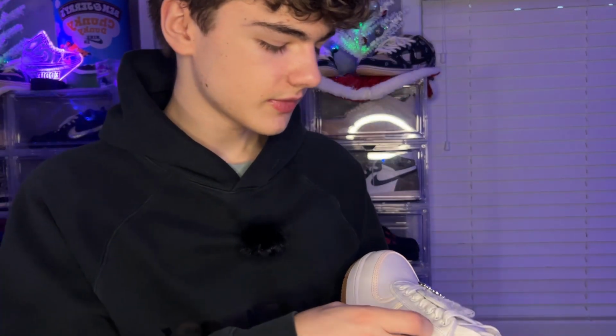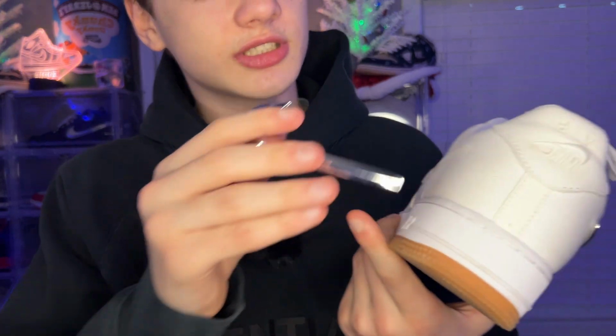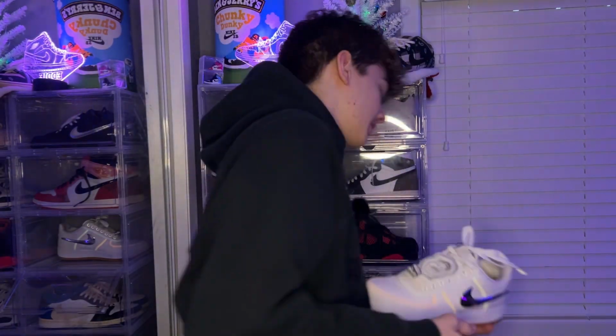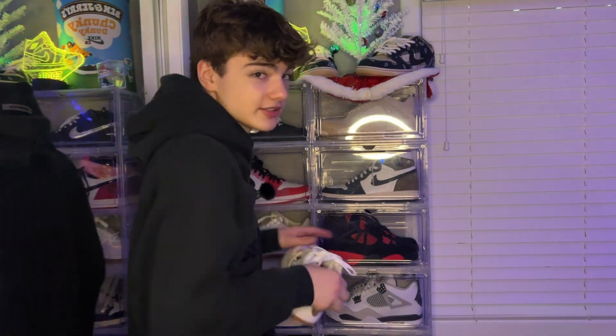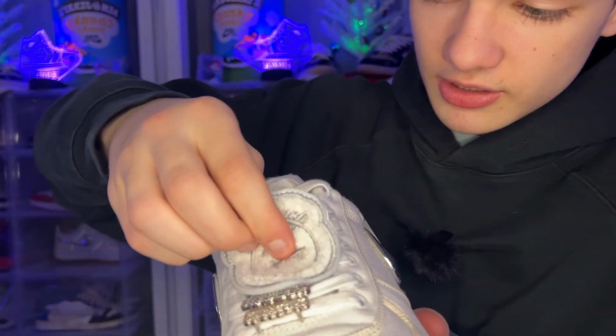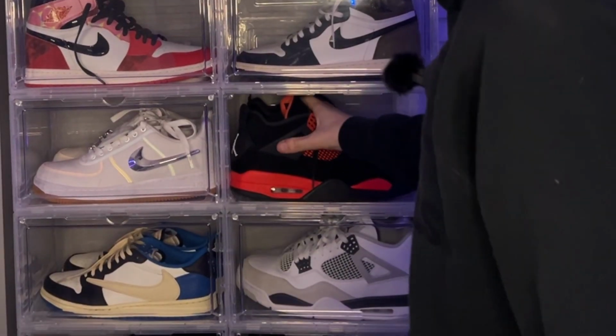We got the Travis Scott. I don't even know any of these names. Travis Scott, whatever's on screen. But look at this. The whole switch comes off, and I have like 3 extra switches. They're probably gone. I don't know where they went. But yeah, wait. You thought I was done? Nah. Look at this. These also come off. There's another one, the other pair. I'm too lazy to put it back on right now. But yeah, those are really cool.